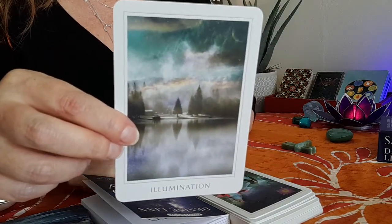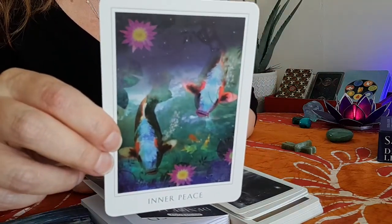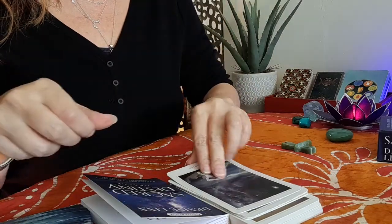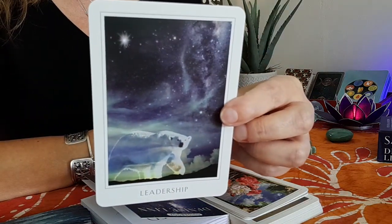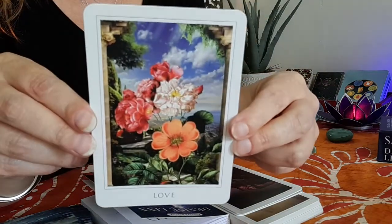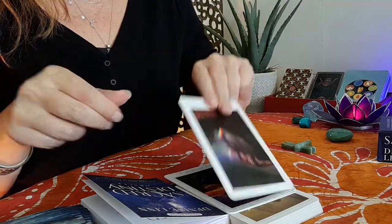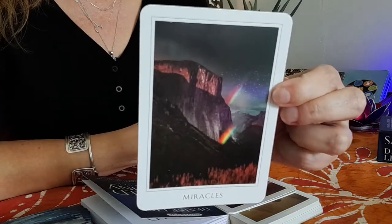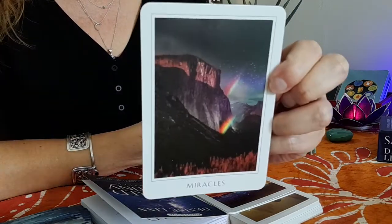Illumination. This is a beautiful card. Inner peace with the koi carp there. That's gorgeous, isn't it? The colours of that. Leadership. Love with the wild roses. Gorgeous. Miracles. Look at that with the rainbows. That's quite peculiar, isn't it?